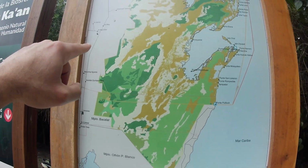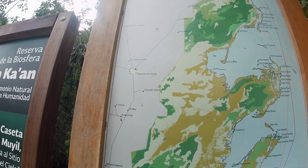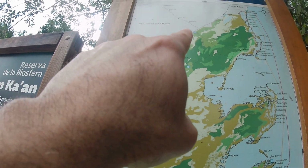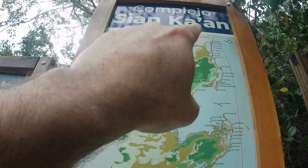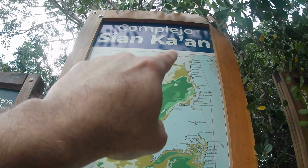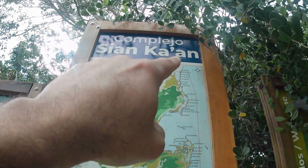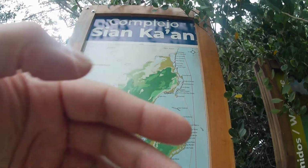Right now we're, I think, somewhere there. Oh no, up there. Chunyaxche. Yeah, so where we drove yesterday is not even on the map here because Tulum is above that.